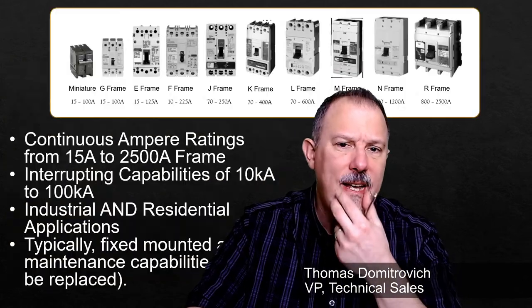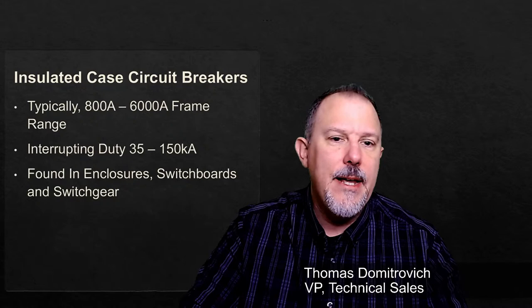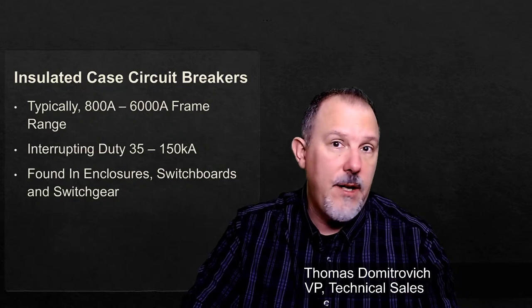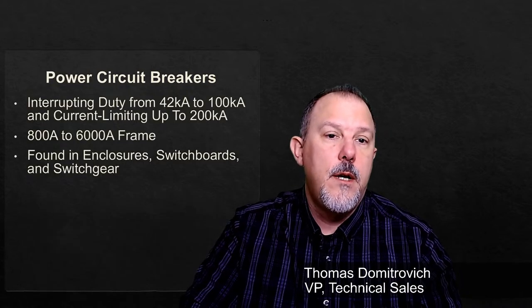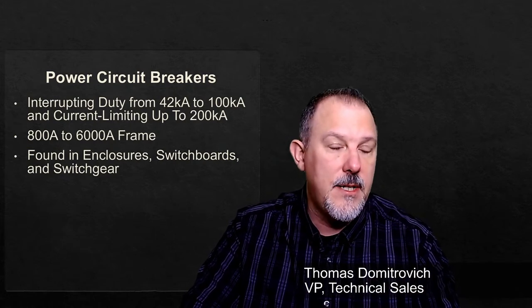But in any case, those are some definitions. We talked about the molded case breakers. We talked about the insulated case up to 6,000 amps, as low as 800 amps. Power circuit breakers from 800 amps to 6,000 amps, same as an insulated case.